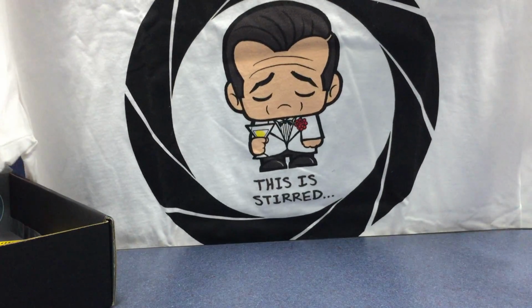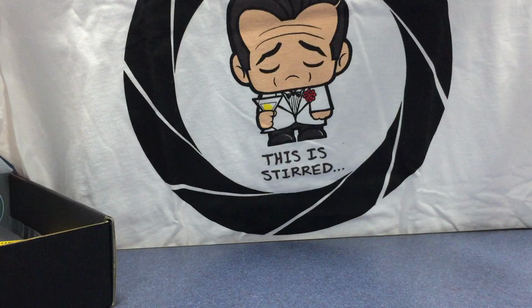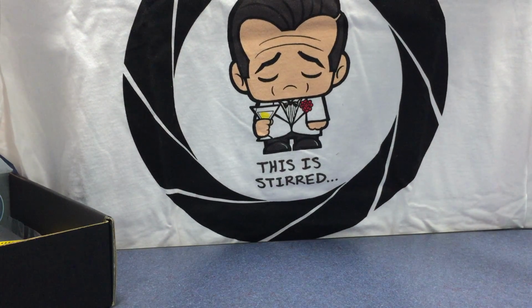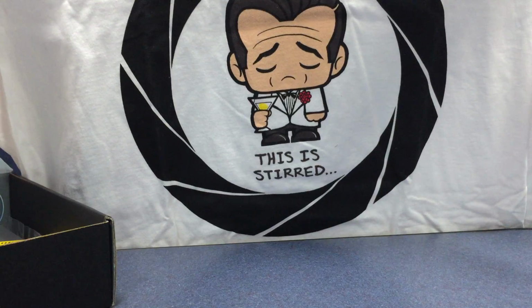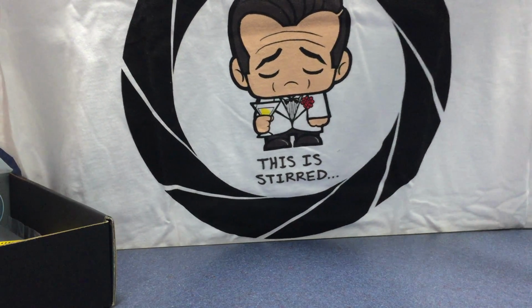Now, first off is the shirt, which is actually a white shirt. They promised this one's shirt would not be black. A lot of them have been black lately. I loved the Voltron shirt from a while back. This is clearly a James Bond reference. He's sad because this is stirred, and if you watch James Bond, you'll know that he prefers his drinks shaken and not stirred. I'll fold this back up here.